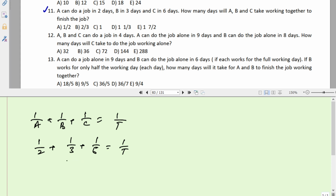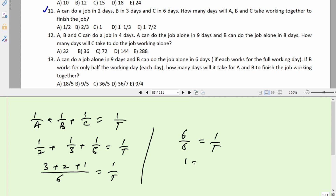So you can make all denominators 6 or take the LCM as 6. So this will become 3, this will become 2, and this will be just 1. So 3 plus 2 plus 1 is equal to 6. So 6 over 6, it means 1. So per day 1 means they will take 1 day to finish the job. Together, these 3 people will take 1 day to finish the job. Okay, that's the answer. 1 is your answer. Okay, so now question number 12.